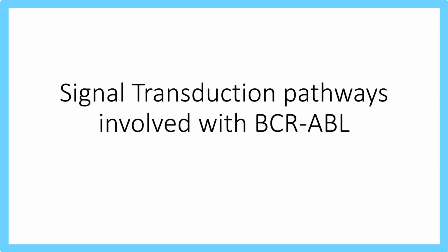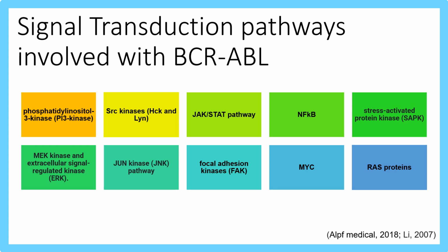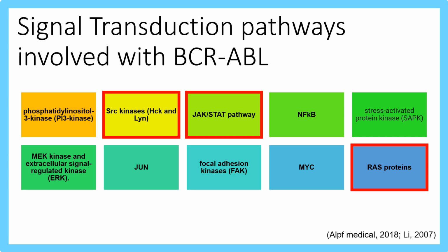Now the next part we're going to be discussing is the signal transduction pathways that are involved with BCR-ABL. There's a number of overlaps with the other structured lesson plans for this project. For example, you have PI3K, the SRC kinases, the JAK-STAT pathway, NF-kB, stress-activated protein kinase, MEK kinase and ERK kinase, the Jun kinase pathway, focal adhesion kinases, MYC, which is an example of a transcription factor similar to NF-kB, and also RAS proteins as well. But we're not going to be covering everything today. We're just going to be focusing on the SRC kinases, the JAK-STAT pathway, and the RAS proteins.